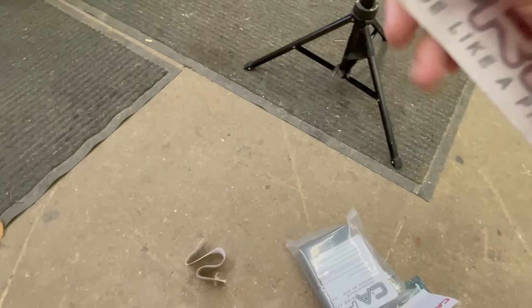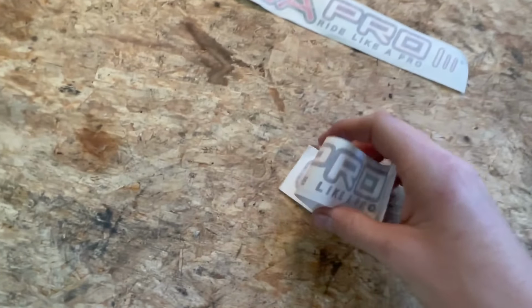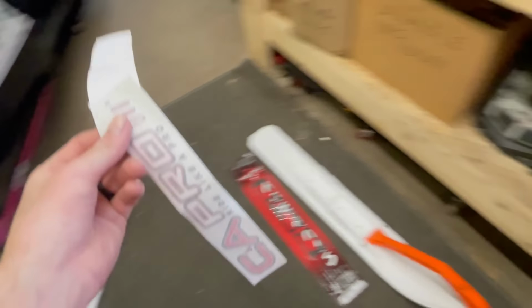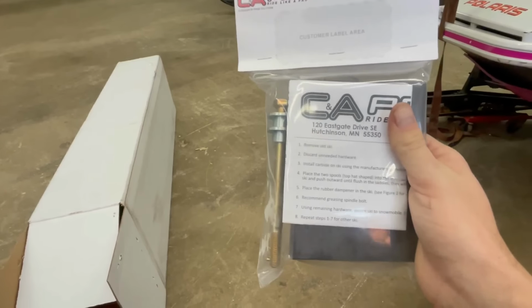So let's just give this box a tip. Ooh, and we got stickers. Very nice. Well, that makes it worth it right there. Gotta have the stickers. Oh, more stickers. Jesus, we're getting spoiled. So here's the mounting kit.